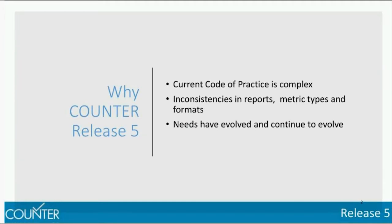first of all, to talk about why we needed to do a new release. When we did the consultation about Release 5, one librarian wrote to me and said, you keep changing it. Well, in fact, of course, Release 4 has been with us for a long time. And a lot of things have evolved since then. Functionality on platforms has changed considerably. And of course, there are many differences between platforms.